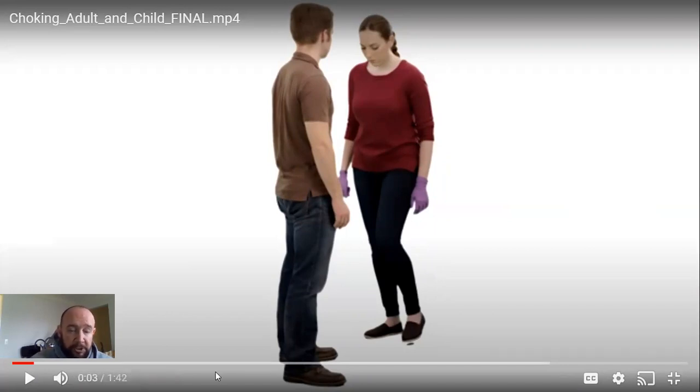Now, they did show the kid: if they're significantly shorter than you, you get on one knee and you do it. Now, in my case, as you know, I'm not very tall. So if the person is taller than me, I can have them kneel so that I can give the back blows and the abdominal thrusts.